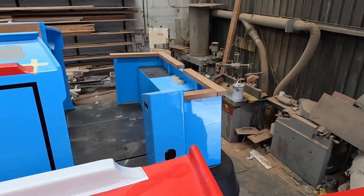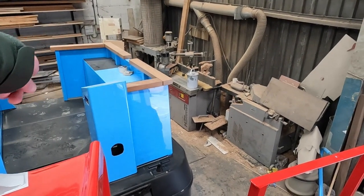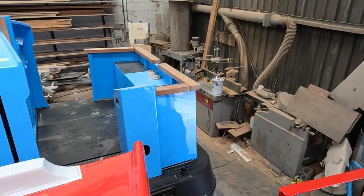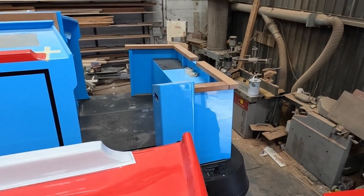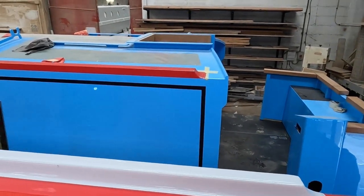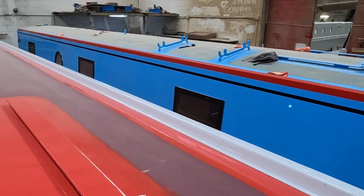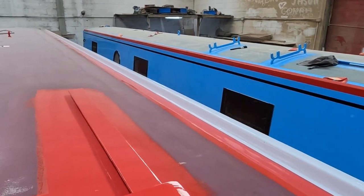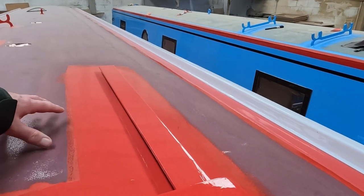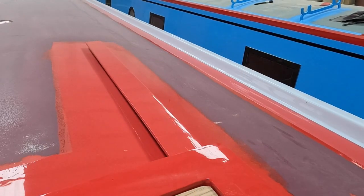So if you look at Bonnie, she's got an enclosed stern. Clive wanted his that way. I didn't particularly want that, but Gladys will have the wooden rails. Looking at the roofs of both boats, they've not been completed yet with the non-slip paint. They'll both have non-slip paint on them, which is essential if you're walking on the roof.